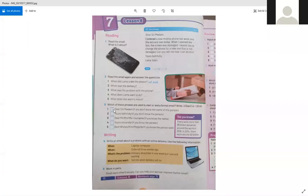Now let's do this exercise about writing a letter. Which of these phrases are used to start or end a formal letter or email? We use S to start and E for end. Dear Sir or Dear Madam, if you're sending the letter to someone and you don't know his name, we write Dear Sir or Dear Madam. Of course, we use this to start the letter, at the beginning, not at the end.